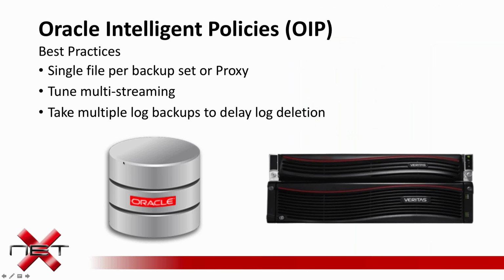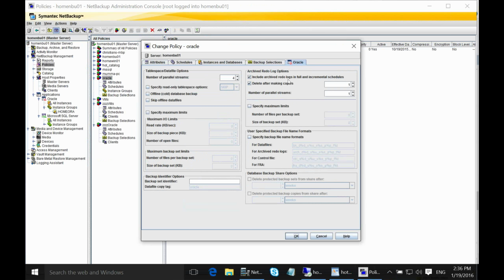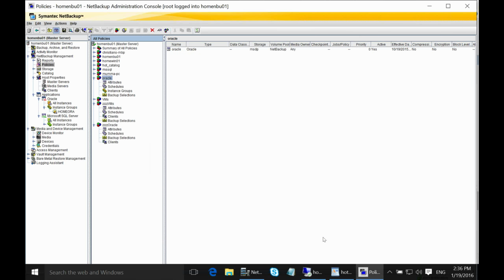And lastly, if you need multiple log backups, or some folks have log replication going on, and if the archive logs get deleted before the replication is completed, they have an incomplete replication set. So the way to get around that is under this Oracle tab, you can say delete logs after making a certain number of copies. So if you set that to 2 or 3, it will leave the archive logs there until the second or third backup of them. And that allows your replication to catch up.